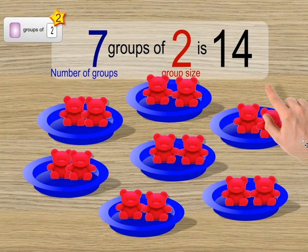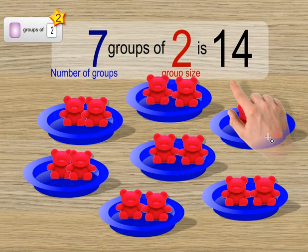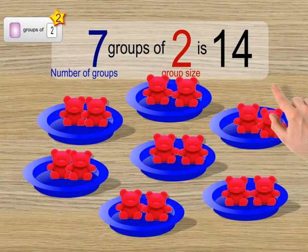Maybe you can use your doubles facts to help you with this sometimes too. Counting by twos is pretty important to do this though. But once you find out how much there are altogether, try to remember that fact. 7 groups of 2 is 14 altogether. It's worth remembering those facts. That will help you with your maths a great deal in future.